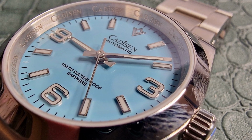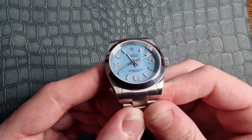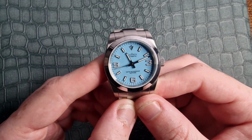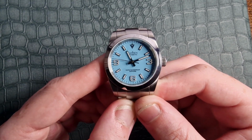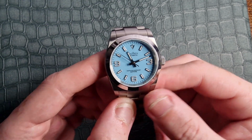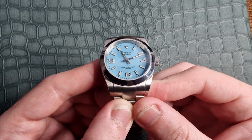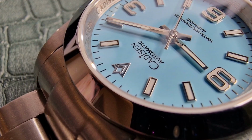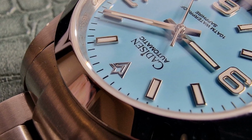You can see that the indices actually stand very proudly off that dial. They are applied to the dial. We have batons throughout, aside from the 3, 6 and 9, which have Arabic numerals, again, applied to the dial and really do add a nice level of depth to that dial. The Cadisen logo takes the place of the 12 o'clock, and that looks like it's been embossed to the dial. It doesn't really look like it's applied.